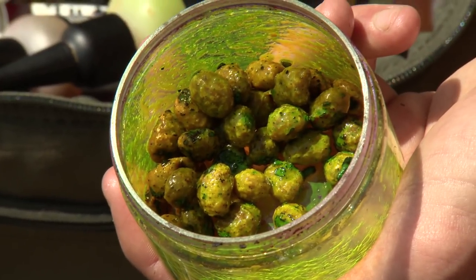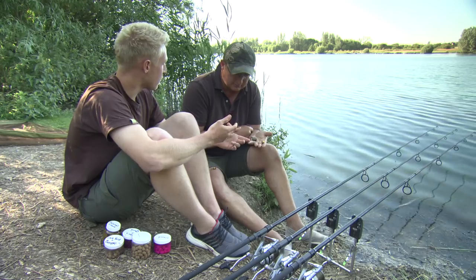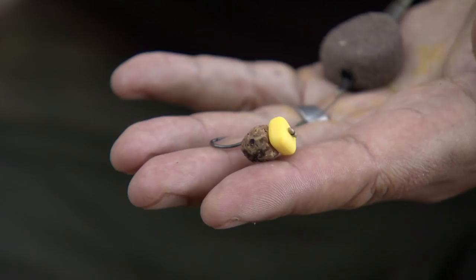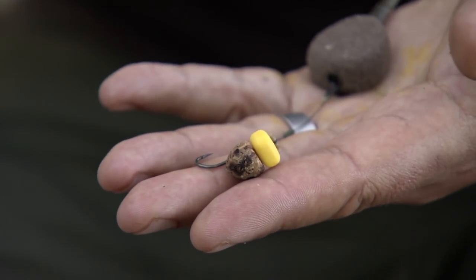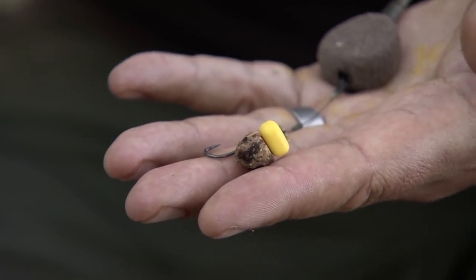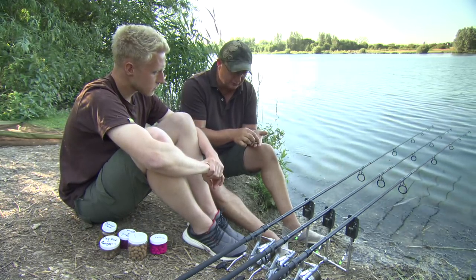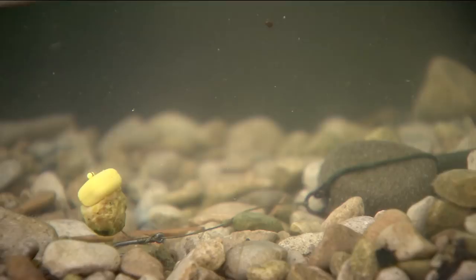Right, and they're pretty absorbent, tigers, aren't they? They are indeed, and even after being out there for the night, you bring them back in and they still smell. I always think tiger nuts on their own are fantastic, but a little something different to the bloke next door that could be using them gives you a little edge. Okay, cool. And that's going to sit on the bottom, the hook laying flat, I'm assuming. Yeah, pretty much like that.